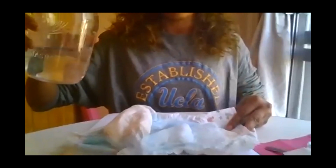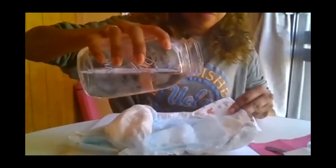But one interesting property that diapers have is their ability to absorb a lot of moisture. So I'm actually going to pour some water directly into this diaper. Let's just see how much it absorbs.